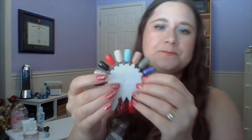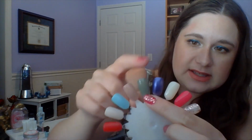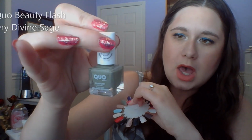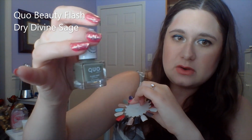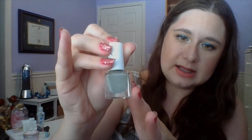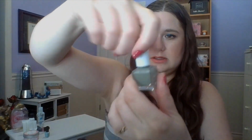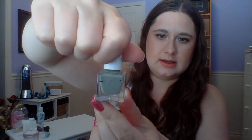Wasn't messing with it. Next one that was finished off is this light green here. This one was from Quo, which is a Shopper's Beauty line. This is in the shade Divine Sage. I was really curious about this particular color. There was a little bit of a shift in there. Very nice and pretty. I got a ton of use out of this, so it lasted a very long time. And in terms of marks, it's there. So that was 1 month.